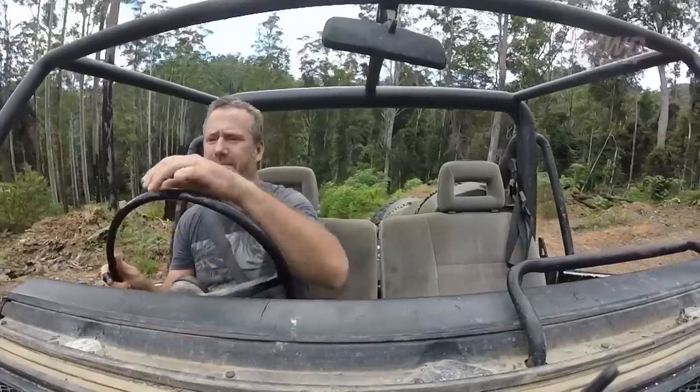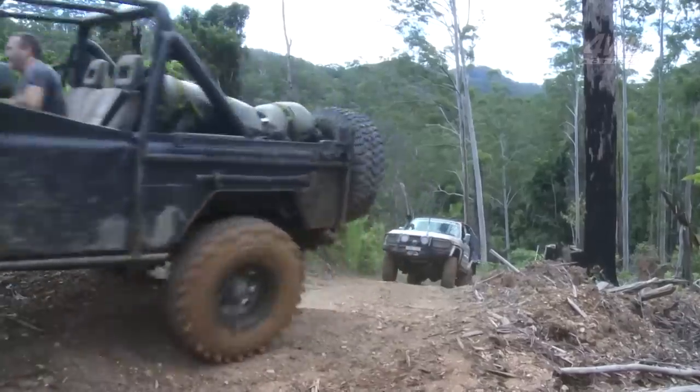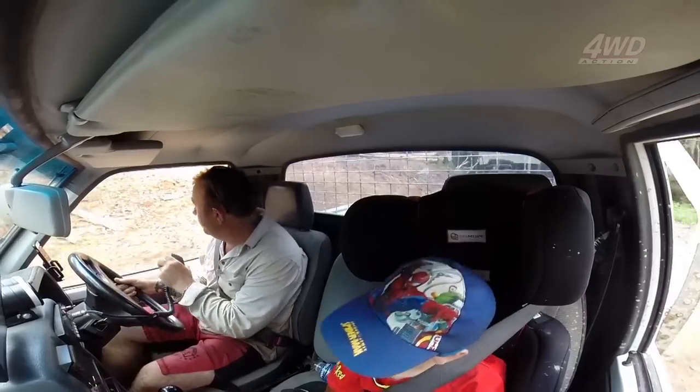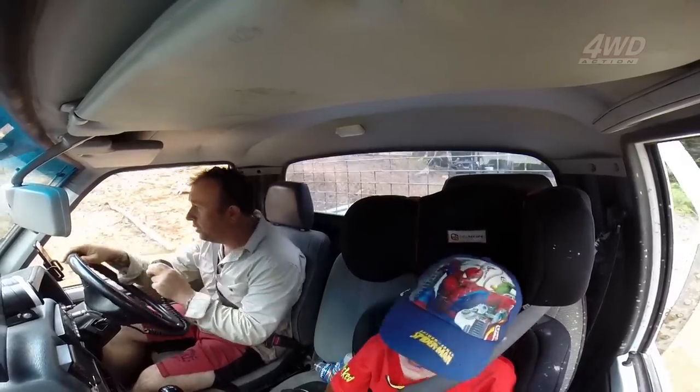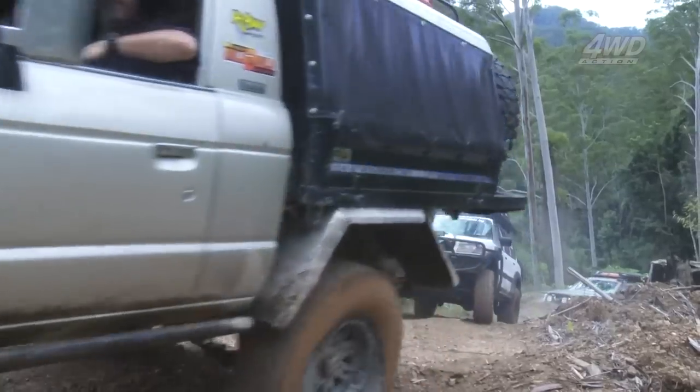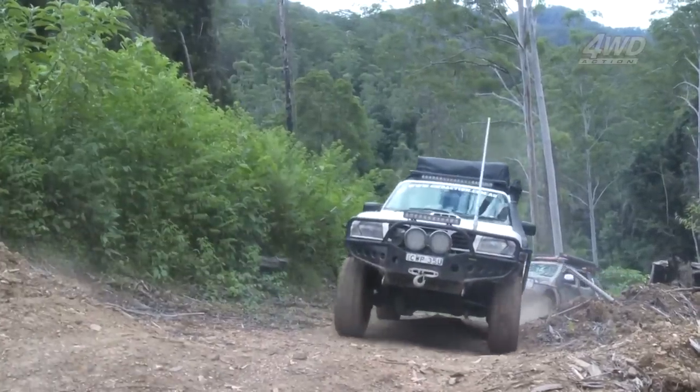I guess the good thing about that is that they maintain a lot of the tracks, so they've got to get the logging trucks through, which means that you can. Yeah, for sure. Breno, they're always logging, they're always looking after the tracks, which obviously looks after us. So good and bad in some people's eyes, but it's got to be done, I suppose. We're pretty high. Yeah.